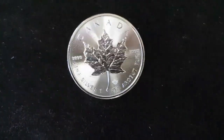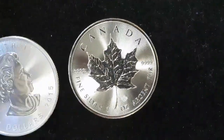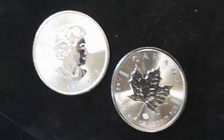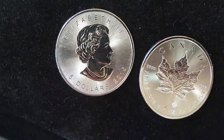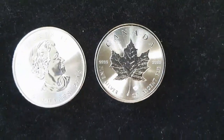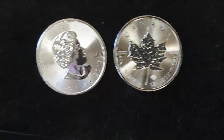Oh, they're in. Look at it. They're in mint condition. Mint condition 2015 Maples. Okay, which we will be selling as random year Maples. Random year Maples. That is fantastic. And I think 2015 was one of the... I wonder if this has the mint shield technology. I'm not sure it does actually.